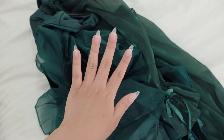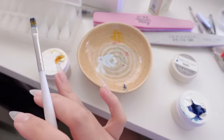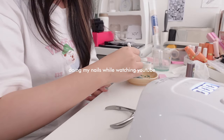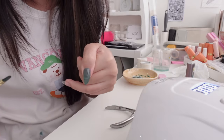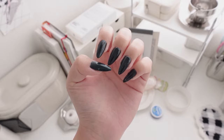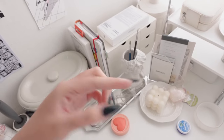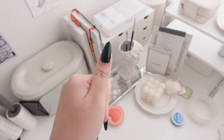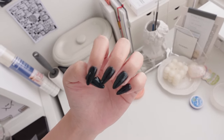Thinking if I want to paint my nails in the same color as my dress or should I go for pure black. I don't have the same exact green, so I'm just gonna mix it up with these nail polishes that I have here. Ignore the mess on the side, but I did a green, it's kind of black but green at the same time. It's a green with a black undertone because I layered black underneath, but I hope it looks good.